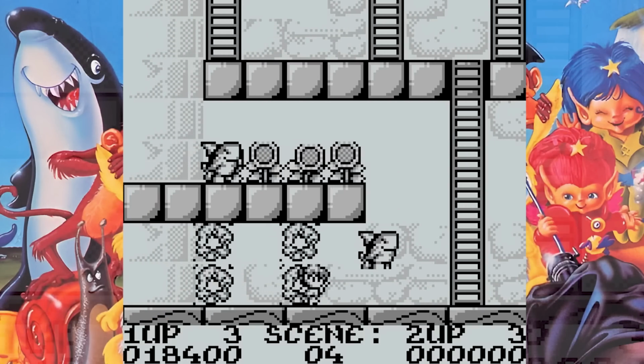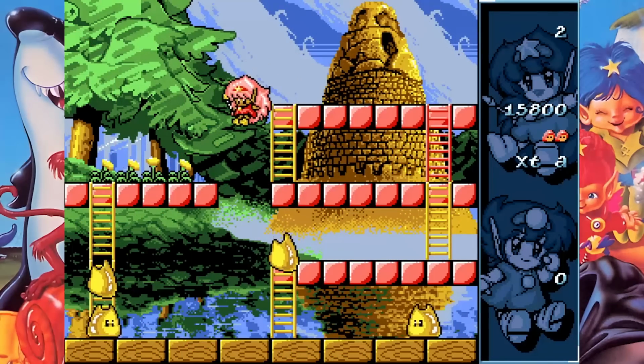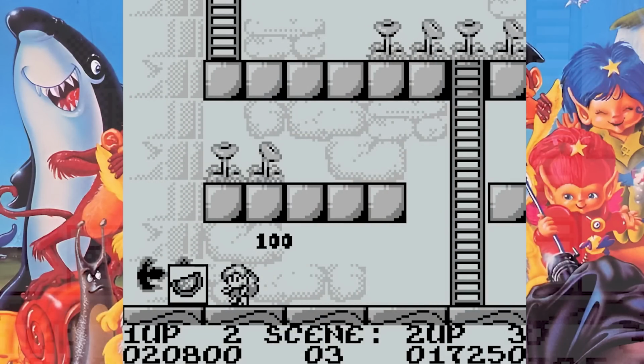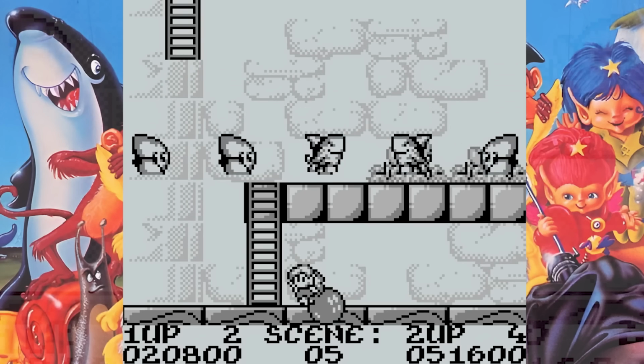Of course, you could also play the arcade original, and if you're feeling really frisky, the Amiga port. But if you're looking for a single-screen arcade platformer for your NES or Game Boy, Rodland is definitely a good one.